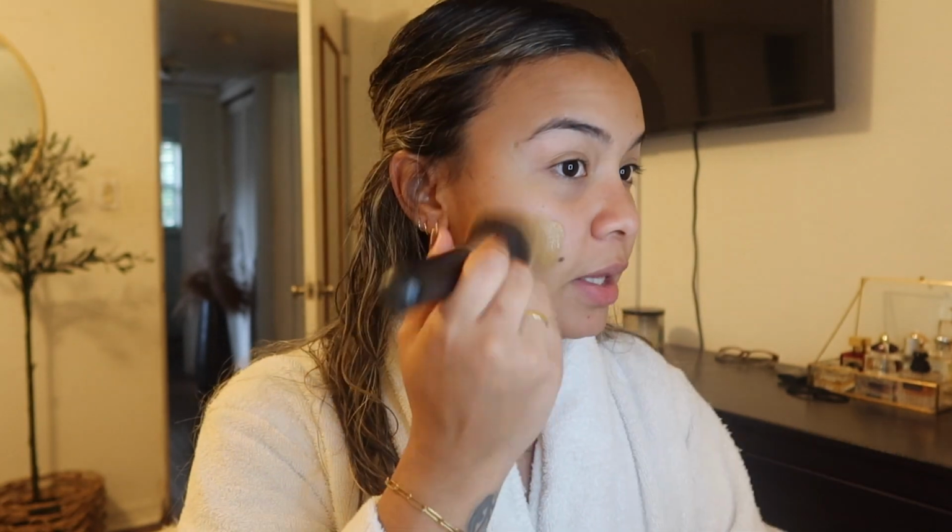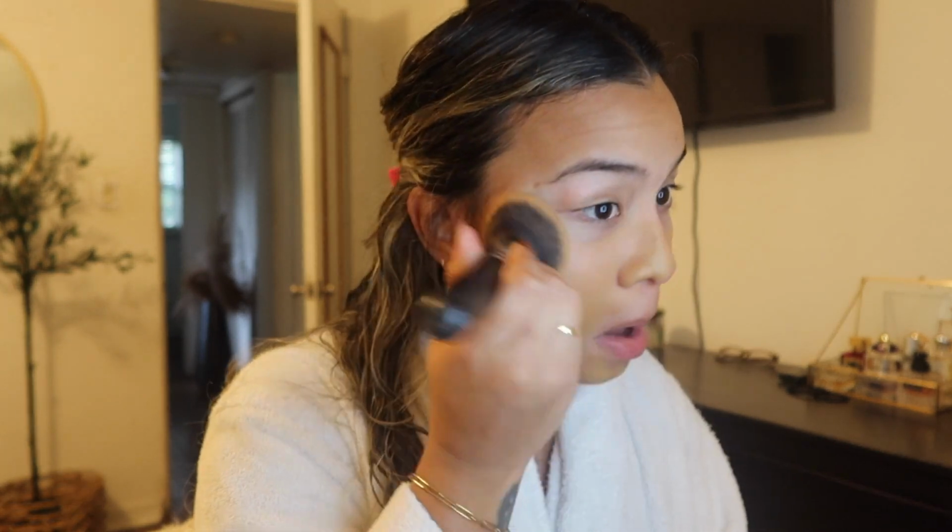I use the shade 33.5Y and I've been really liking it. I only need like a pump. I don't need too much because, again, I don't like anything super heavy. So gonna put this in. It blends so quickly. Can I brighten this? No, that is as bright as it goes.